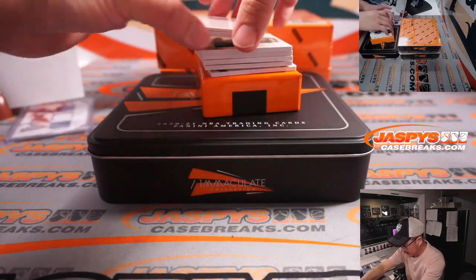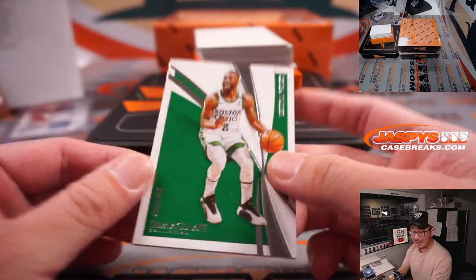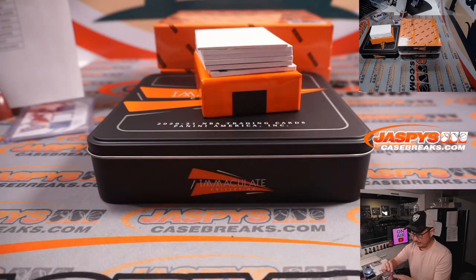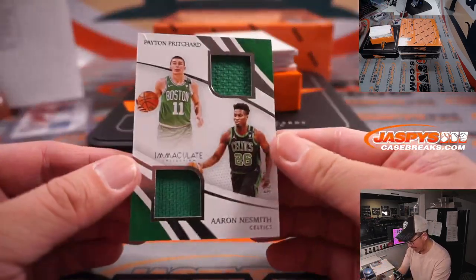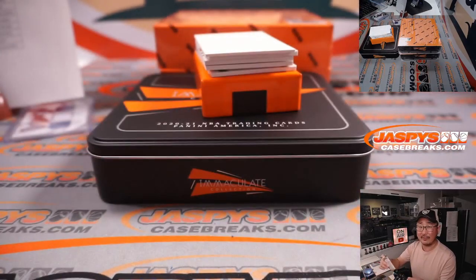All right. We've got some Celtics. Kemba Walker, 15 out of 99. David B. in Boston. We got a Payton Pritchard and an Aaron Nesmith, 39 out of 75. Dual relic for David in Boston.